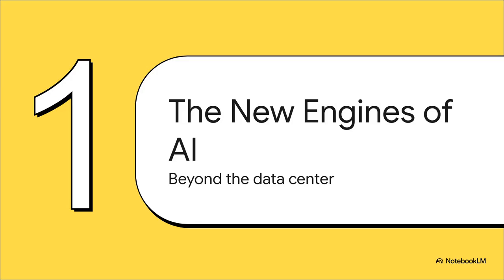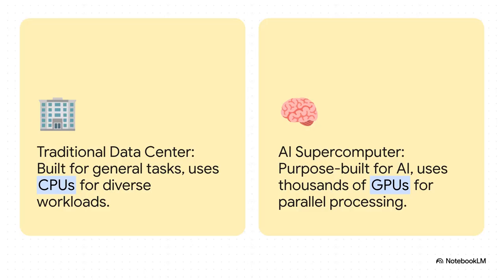You see, the power behind today's AI isn't what you'd find in your typical data center. Nope, we're talking about something else entirely. These are purpose-built supercomputers engineered from the ground up for the insane demands of artificial intelligence. So what really makes these new AI factories so different?